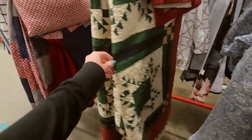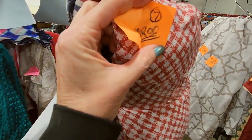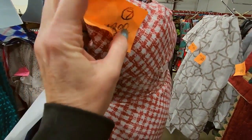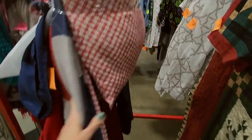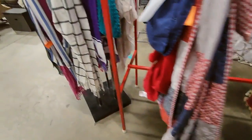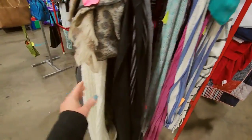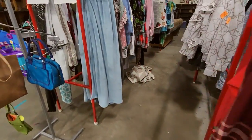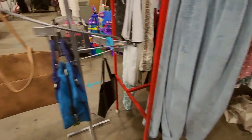Like this right here is a 7-piece set. This one right here is a 7-piece set for $12.99. I think that says you get 7 pieces in here, including a comforter. And it looks like you get a bed dust ruffle and pillowcases and stuff. It's pretty great. And a blanket.